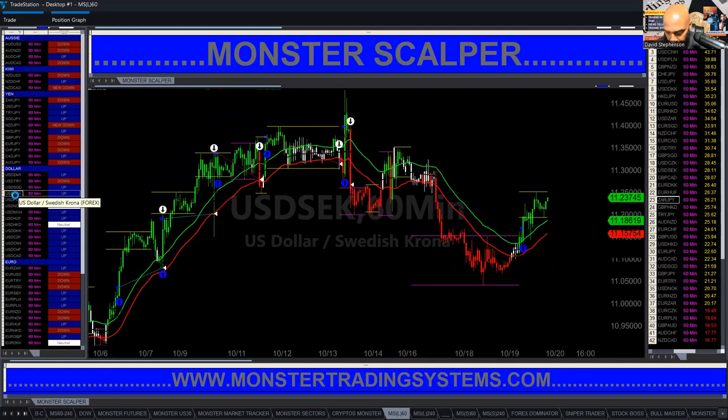USD SEK. We send this out to all Monster Scalper traders, so you guys should have gotten this. Buy signal here, nice break of resistance, moving up nicely on the 60 minute. With the 60 minute, if you wanted to, you can put a bit more capital to work. I wouldn't go crazy, but you can put a bit more, because guess what? You've got tighter support and resistance areas. You've got a bit more control, like Charity was saying.